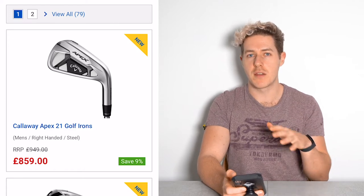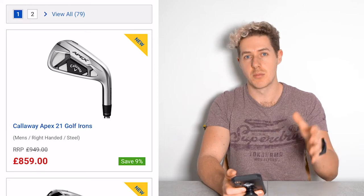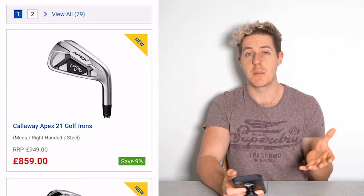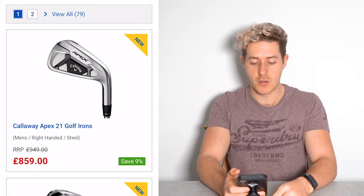I will be giving you some of my thoughts and opinions on slight differences in handicap, because obviously I like to play a smaller, maybe a bladed iron or a very, very thin cavity back, but I will be giving you my opinions on maybe some more game improvement irons as well and what might be good for certain handicaps. So the first we have is the Callaway Apex 21 golf irons.